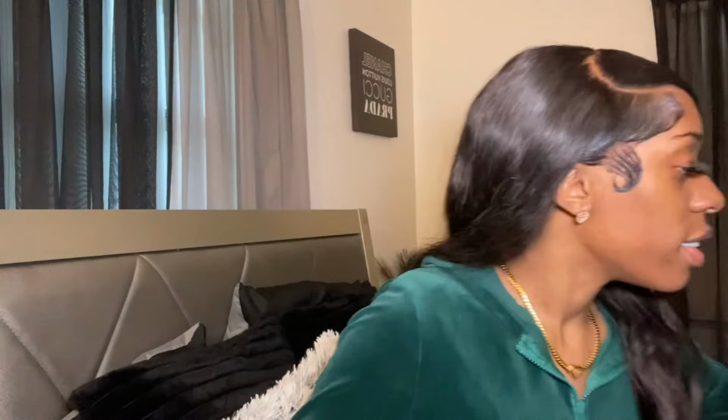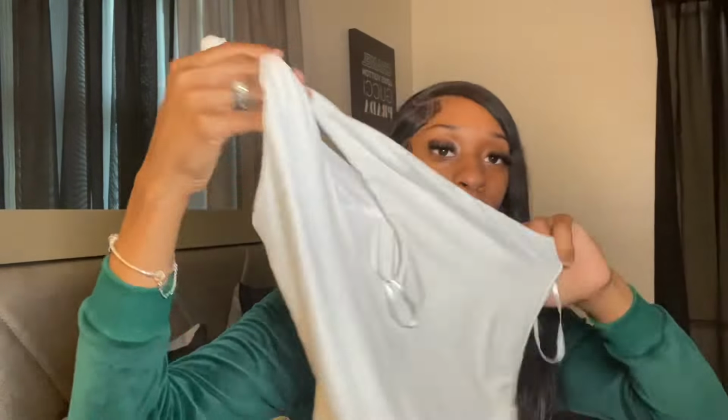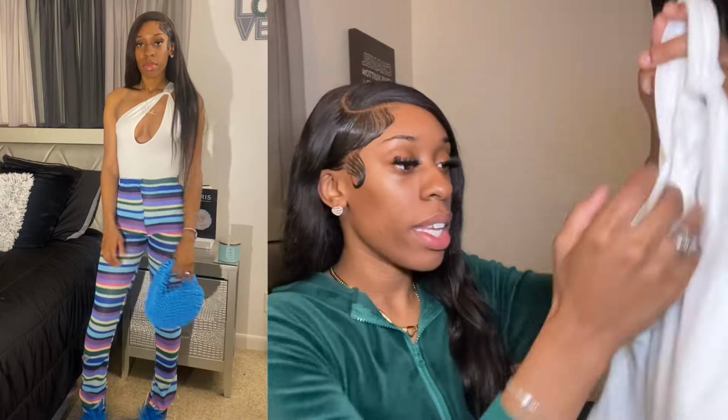Okay, so the last outfit we have is this bodysuit. I got this bodysuit from Shein. This is a one shoulder bodysuit. It is pretty thin. It's not thin to where you can see through it, but your nipples and stuff would show. So you have to wear coverings, but it does fit good.